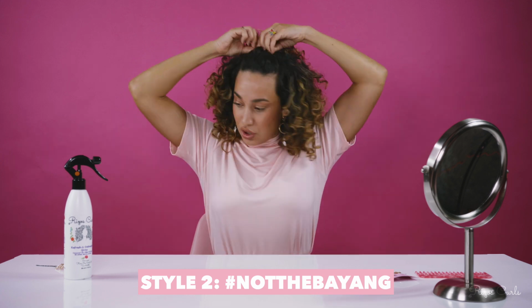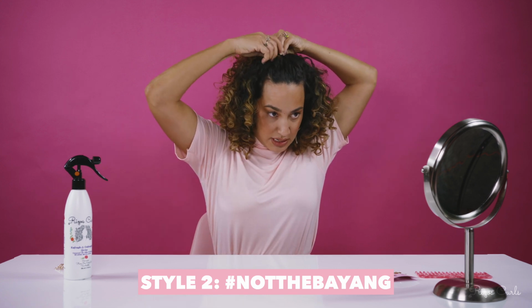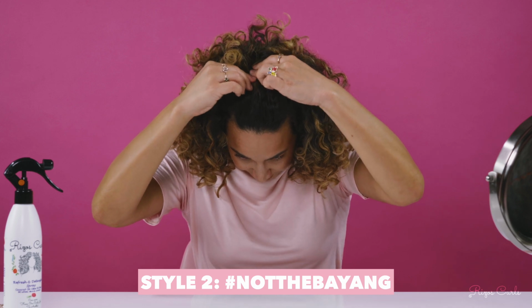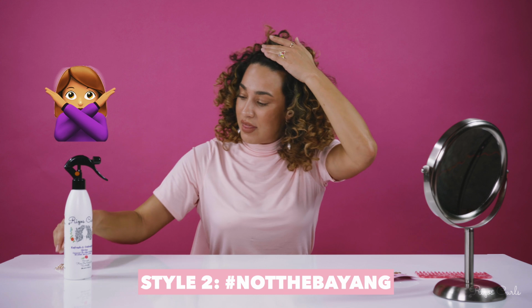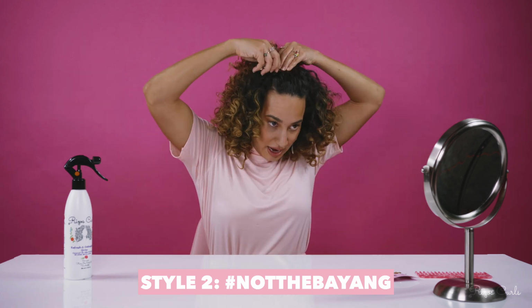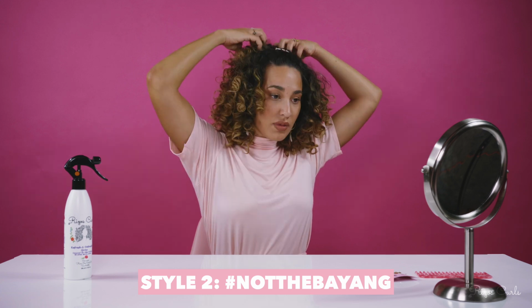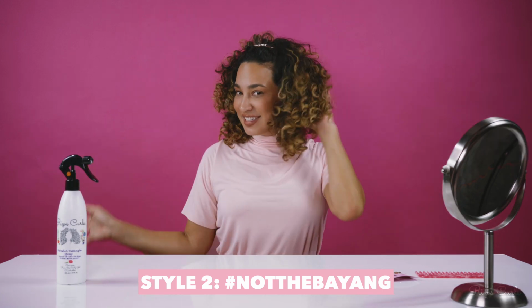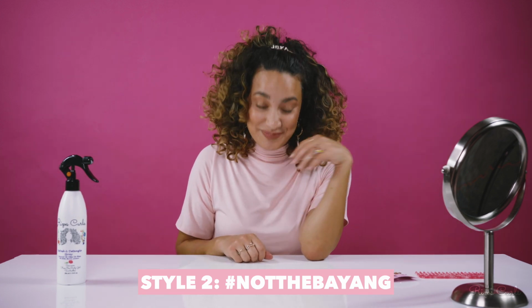You can use a little bobby pin. I like to cross them like this, just because I feel like it's cuter. I kind of cross the pins like that. And then on top, I'm gonna put my Jefa hairpin to secure this even more and to be super cute. All right, all done. Now you're ready to go ask for that raise.